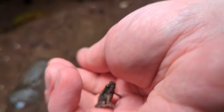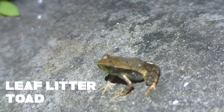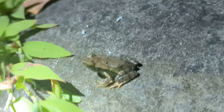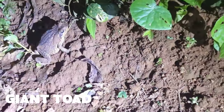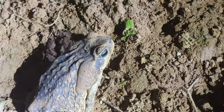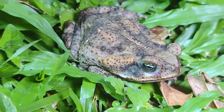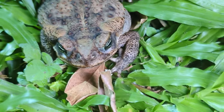Check out this little fella. This is a leaf litter toad. With its smooth skin, it looks very similar to some of the frogs we've seen, but those huge parotoid glands clearly mark it as a toad. But they're not the largest glands we've seen. Check out this giant toad. This is one of the easiest toads to identify out here. One, based off of its huge size, and also, its parotoid glands are triangular and really extend to the sides of the toad.